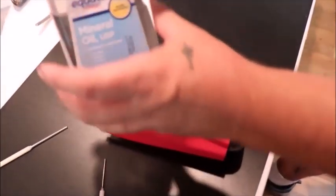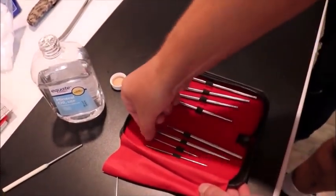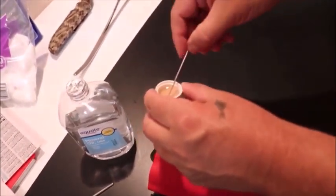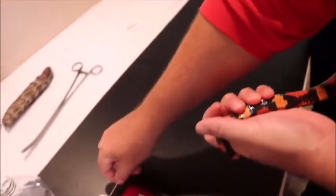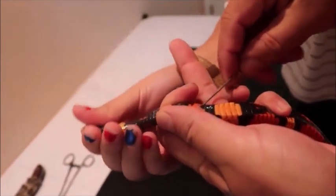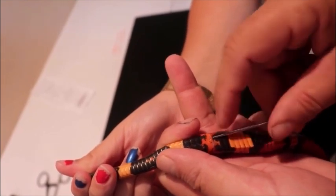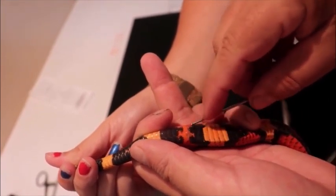So the first thing we want to do is take a little bit of our mineral oil here. We're going to just pour some into the cap. I'm going to select one of our sexing probes. In this case, I'm going to use a small one like this. We want to go ahead and get a little lubrication on here. So what you want to do is to take your probe, once it's well lubricated, and go right into the cloaca right here. And you'll notice when we insert the probe, it barely enters the cloaca at all. And I'm not shoving hard, we're just barely inserting it. It's going in to right there, and that's it. Not very far at all.